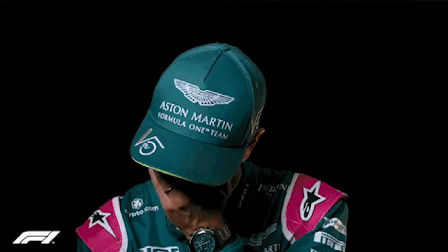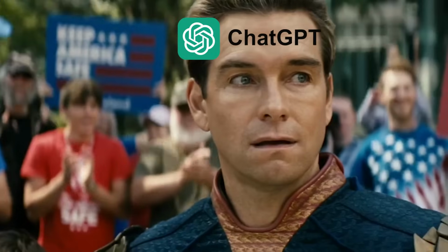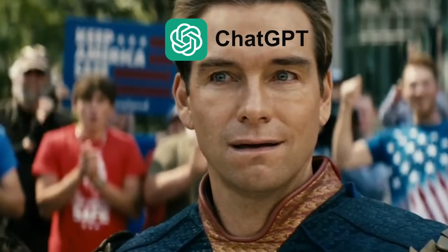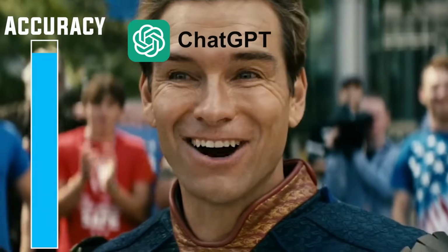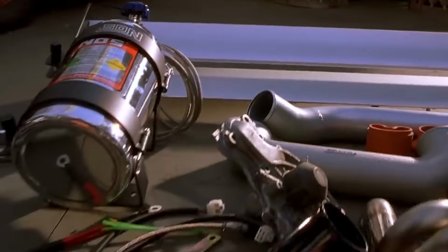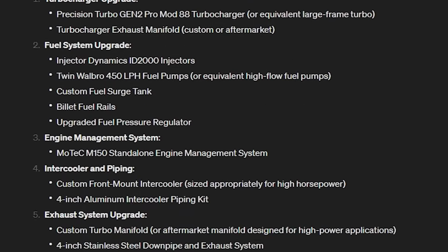Unfortunately, ChatGPT didn't mention an aftermarket wastegate or any sort of boost control, so those are some points against it here. However, all things considered, ChatGPT killed it at providing that parts list, and I would give it about a 95% accuracy rating. Now let's up the ante and see if it can give us a parts list for 1,000 horsepower. Alright, we got another parts list here.